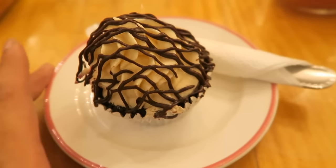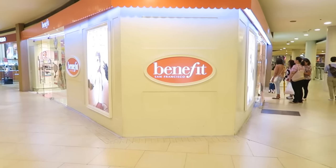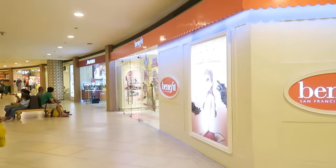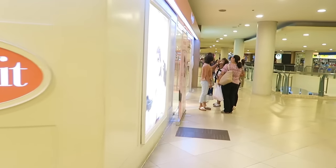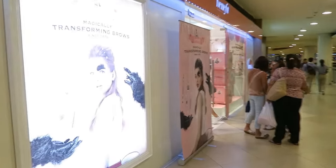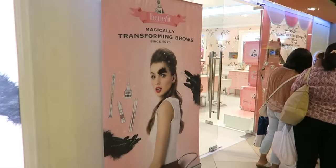Yummy! Looks good! So, this is the Benefit store here in Trinoma, guys. Ang cute! Paano siya paikot ng ganon? So, yan, dito yung event ni Charmaine for today.